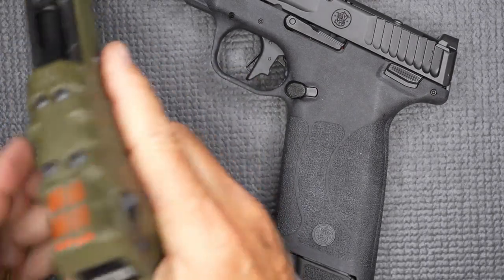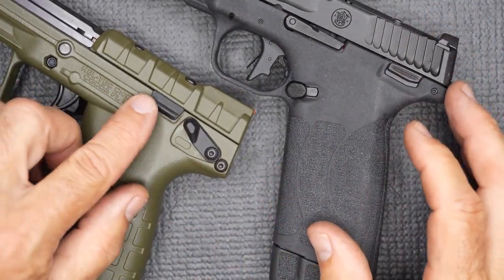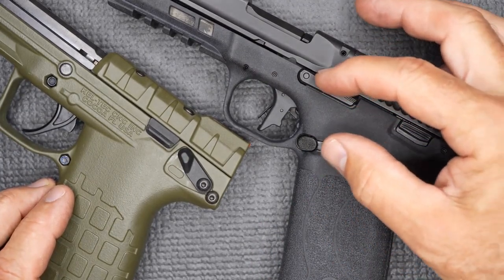So it's really easy to bring up, and it's a larger lever. When it comes to the slide stops, you can see how far back it is on the Kel-Tec, and there's just a small ledge right here. With the Smith & Wesson, we do have serrations right here.